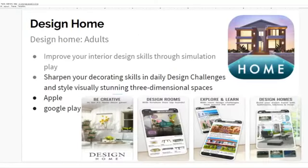The next one, this one's more for adults, which is really pretty cool. If you like to design things, or you're into interior decorating, you don't even actually have to be into interior decorating, but it's a simulation game. What it is, you have the ability to be creative and design a house, like the interior.